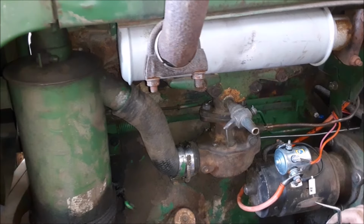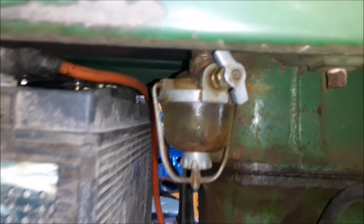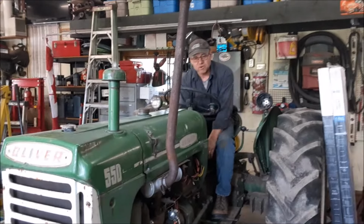So now what we're going to do is put some gasoline in this thing and open the valve and see what happens. I put some fuel in it. Now I'm going to open this up and we'll see if we see any fuel. Yeah, there it goes. It's flowing. So it should be going down into the carburetor now. And hopefully we're not going to see a bunch of fuel all over the ground. So far. Well, here we go. I don't see anything leaking, so give it some throttle, give it some choke, and we'll see what happens. Maybe I won't give it choke. We'll just crank it over and see what happens.